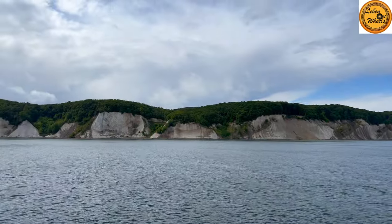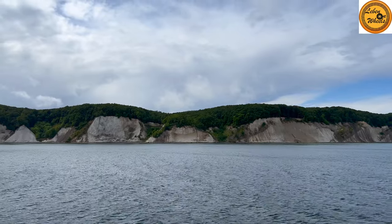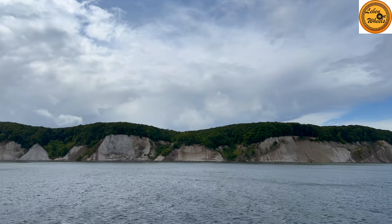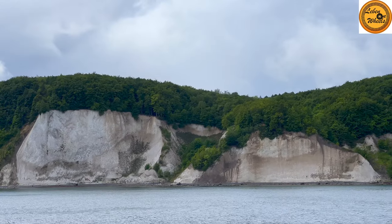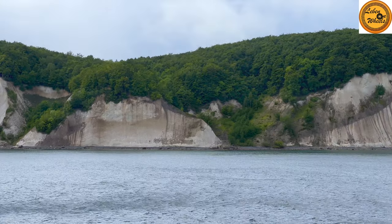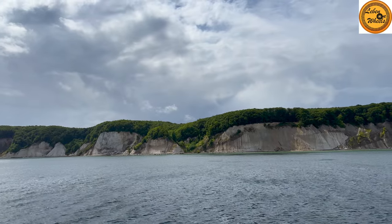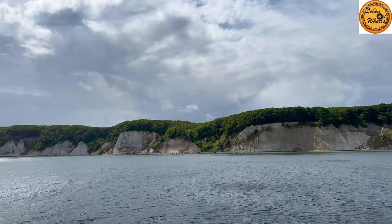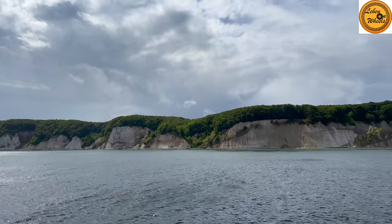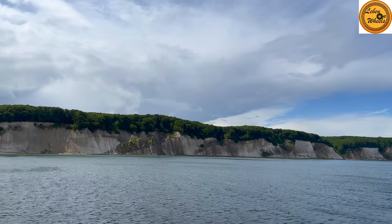On this boat trip, we will see the chalk cliffs and King's Chair in Jasmund National Park on the island of Rügen. The smallest national park in Germany consists of only 30 square kilometers. And the trees behind the cliffs or on the cliffs are beech trees. And this beech forest behind the cliffs is also a part of the national park.